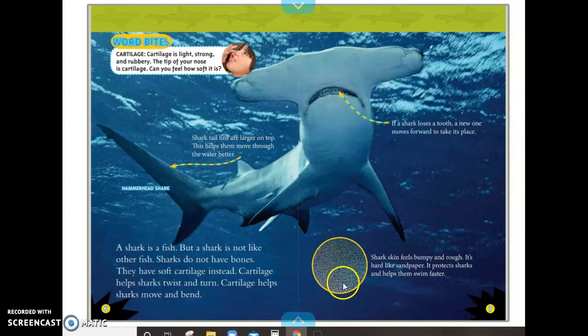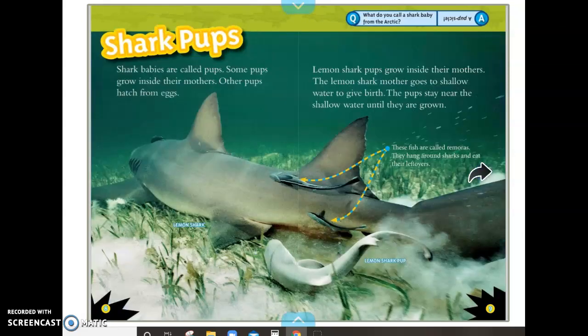And then you see this picture right here. This is what you call a close-up. If we look up and they zoom the camera in super, super close, we see that the shark skin feels bumpy and rough. It's hard like sandpaper. It protects sharks and helps them swim faster. So if you've ever gone to SeaWorld or an aquarium and got to pet the little sharks in the little petting tanks, you can feel it's kind of a rough skin. They look really smooth, but their skin actually is a little bit scratchy.